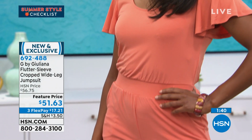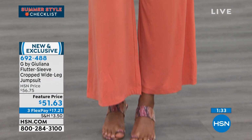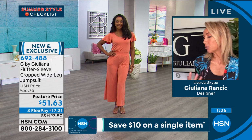First of all, let's just say one thing about the fabrication: some jumpsuits are a little clingy, right, Marlo? What I like about this is it feels really good on the body. It moves with you. It has a looser, easy breezy feel on the body.